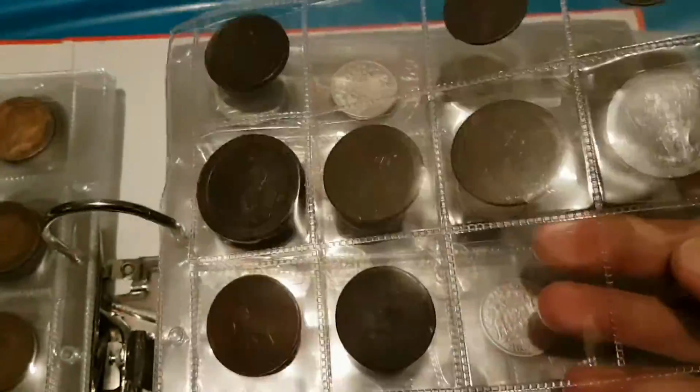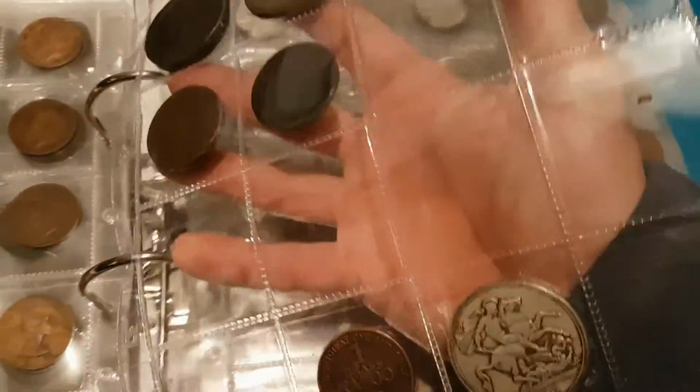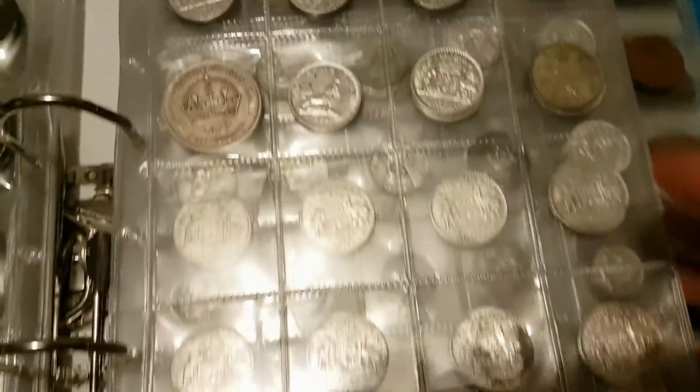Got some cartwheel pennies and cartwheel tuppence. They are all bought off eBay. Now, let's get to me silvers.